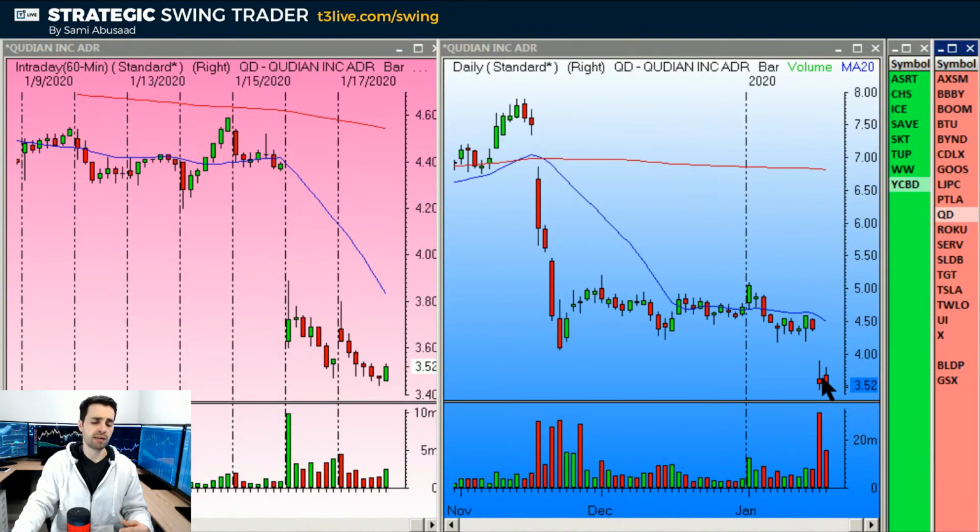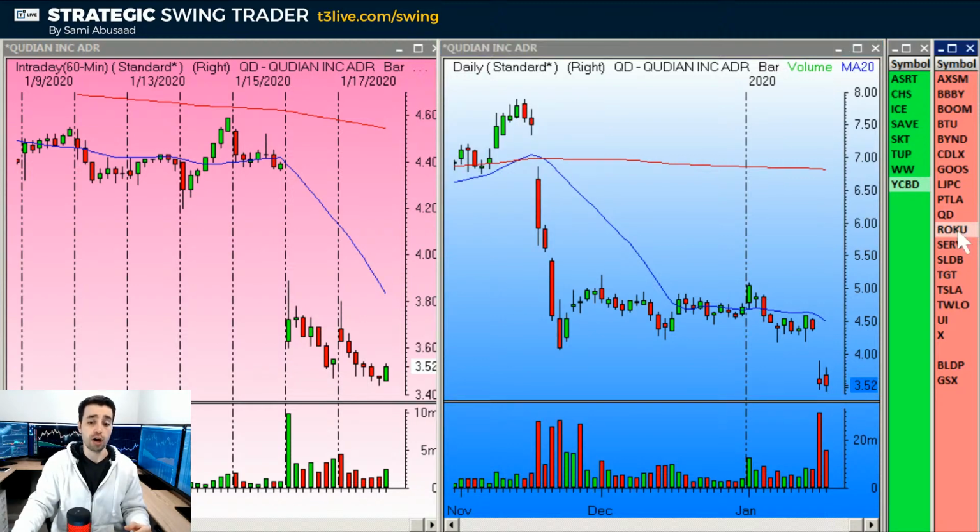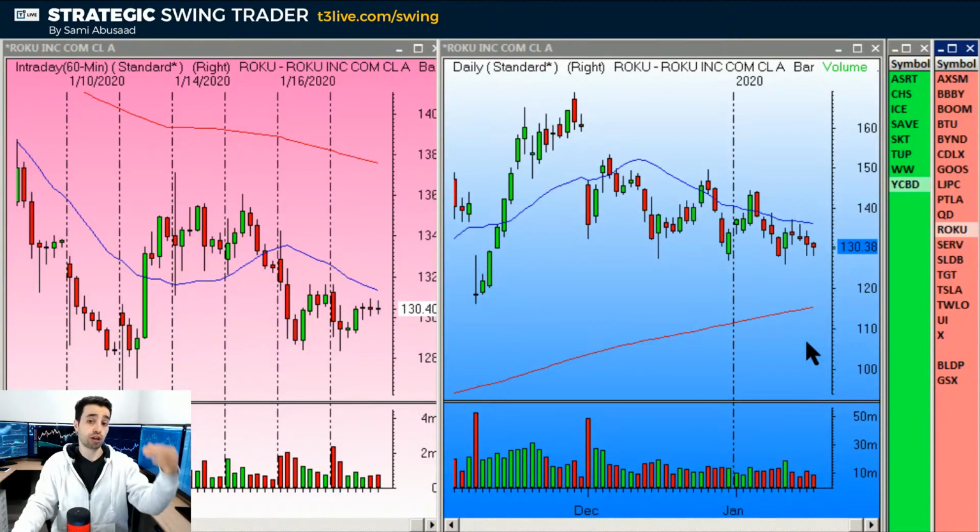So I like it. It looks good. QD had a gap down a couple days ago. I played it in the strategic day trader room, and now it has a 1, 2, 3. So I definitely like it short under this bar's low, under 344. QD.